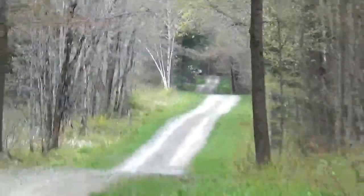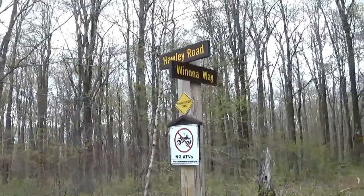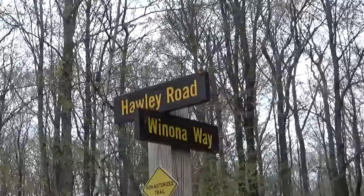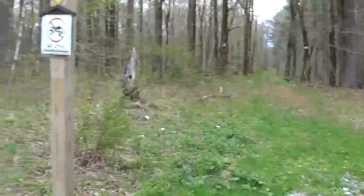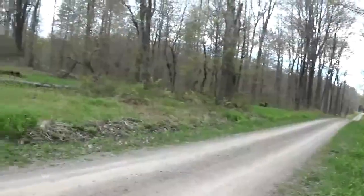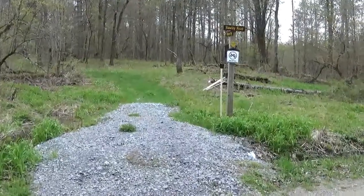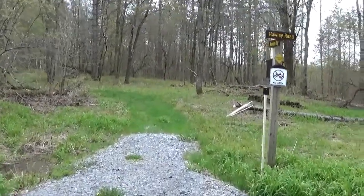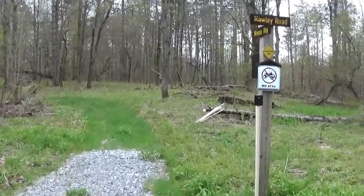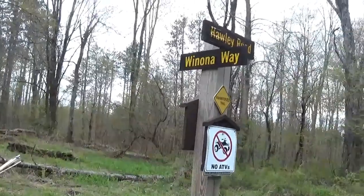That's the parking area for Bill's Belly. But we walked all the way up here. Winona Way, Holly Road. Remember all this from yesterday. Unfortunately, well, it's not raining out, so that's the only good thing, but from the time it took me to get out here, the sun was shining, now it's cold and cloudy, and the wind's picking up real bad. Here we go.